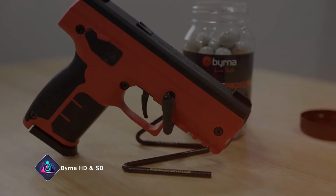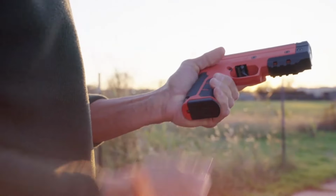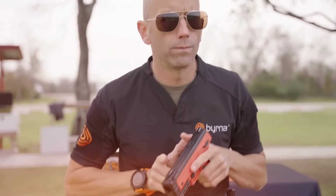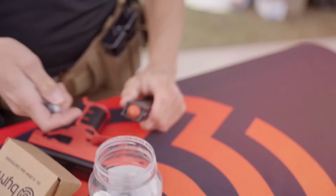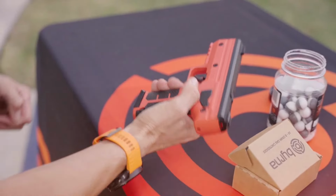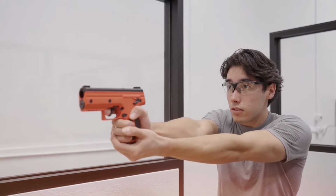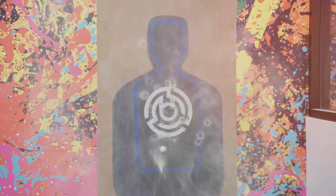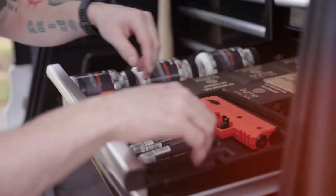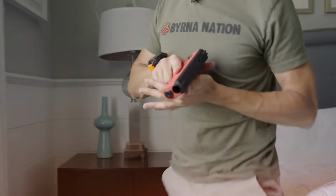Byrna HD and SD. As gun owners, we understand the heavy responsibility that comes with it and the ethical dilemmas involved. Recognizing a need for a non-lethal self-defense option, Byrna introduced a pneumatic gun that fires balls filled with pepper or tear gas. One hit incapacitates an attacker for about half an hour. The SD version has an 18-meter range and includes 15 balls of 3 types, along with 2 5-ball magazines and 2 8-gram CO2 canisters. All of this is available for $380.